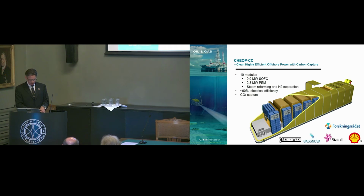The technology then is also very suitable for combination with batteries. The funding, you can see, was from the Research Council and Gassnova, and our partners in this starting out were Statoil and Shell. Also, Reinertsen is delivering this palladium membrane.